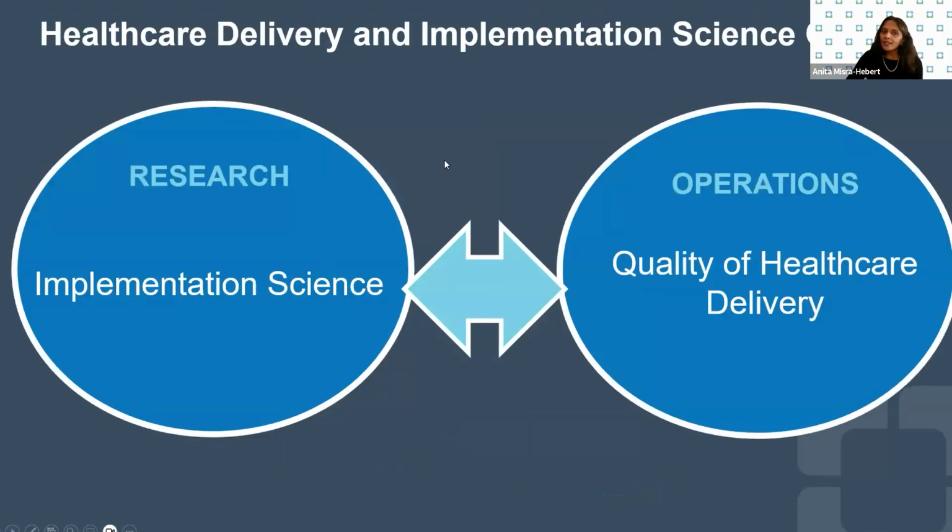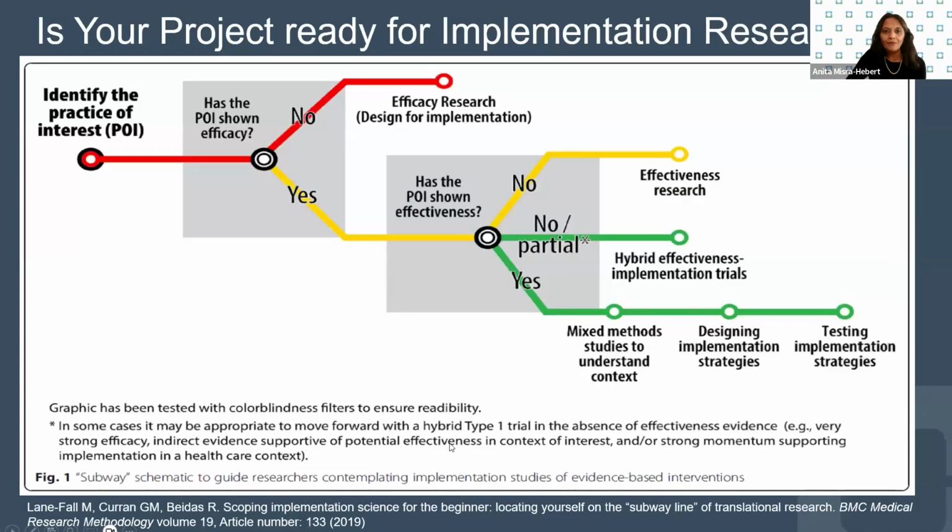So another really important concept is our alignment of implementation science researchers with operational leaders to improve the quality of healthcare delivery. And this was something that we spoke about during our recent symposium, and my colleagues will be sharing additional thoughts, more specific thoughts about this.